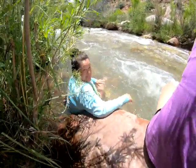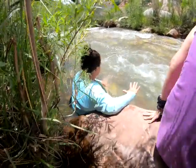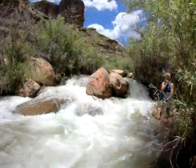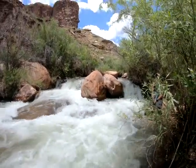Lethargy. How you feeling right now? Oh my god. What temperature do you think that water is? Negative 12. I'll say it again. You can only get to places like this by hiking.